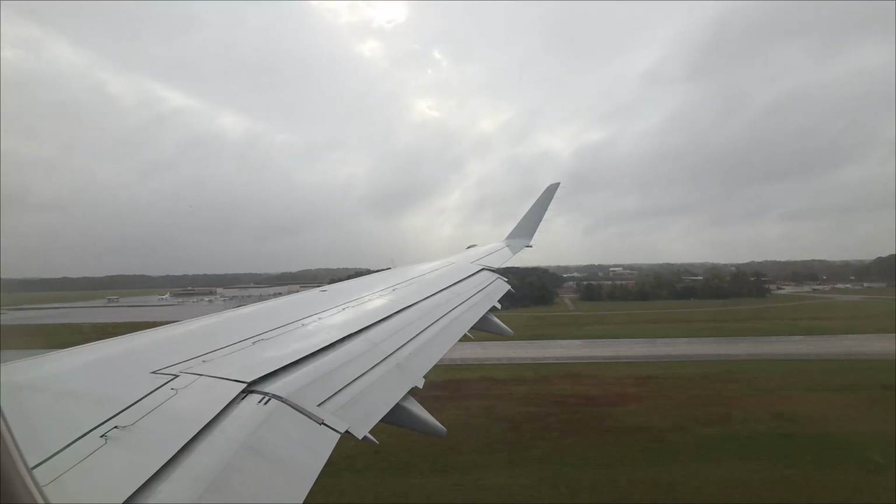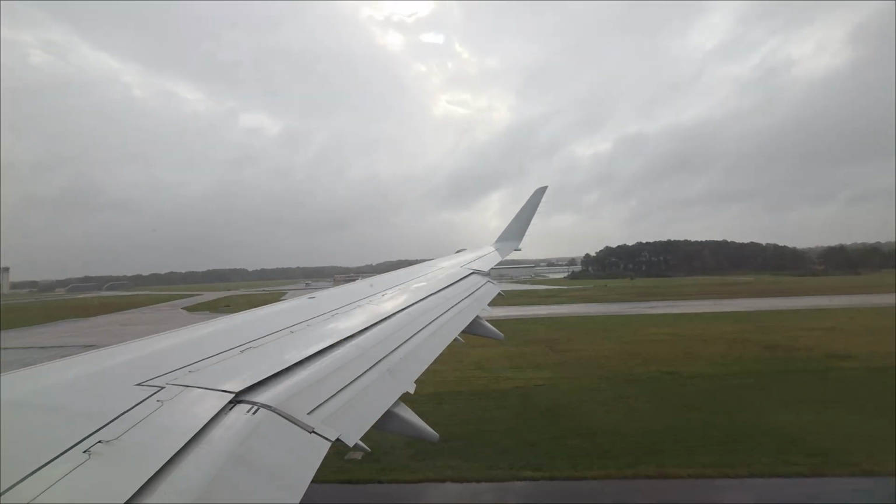At this point in my flight, we had landed through a thick storm.